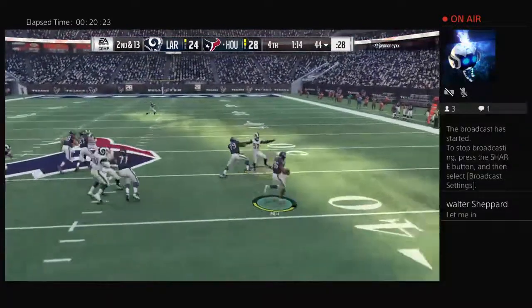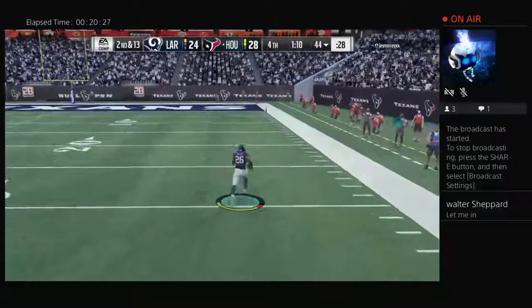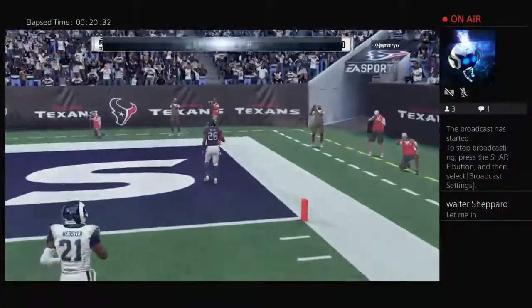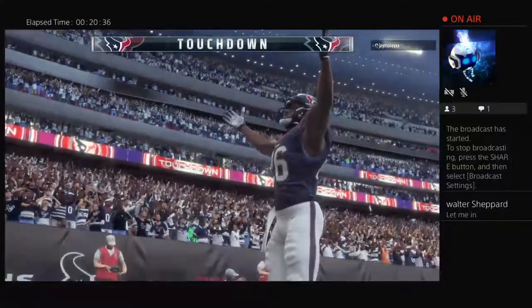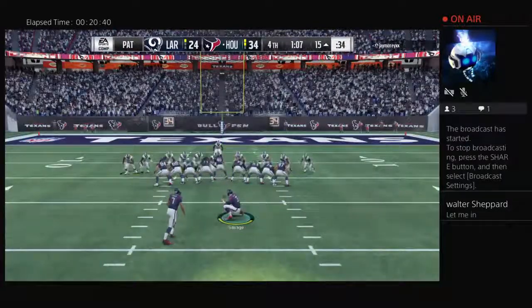They'll run it again with Miller. And some room to maneuver. Lamar Miller, the 20. Touchdown, Houston. Lamar Miller, 56 yards. And the Texans will add on to their lead.